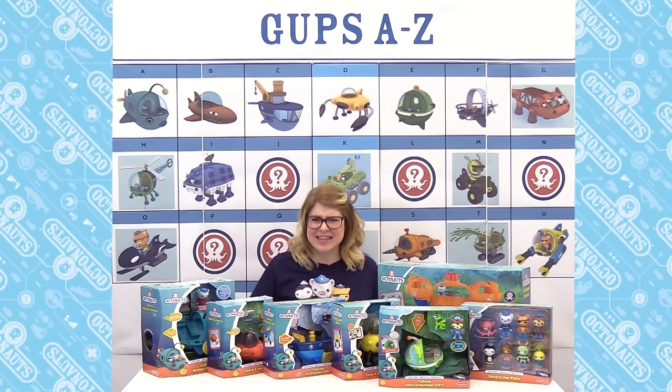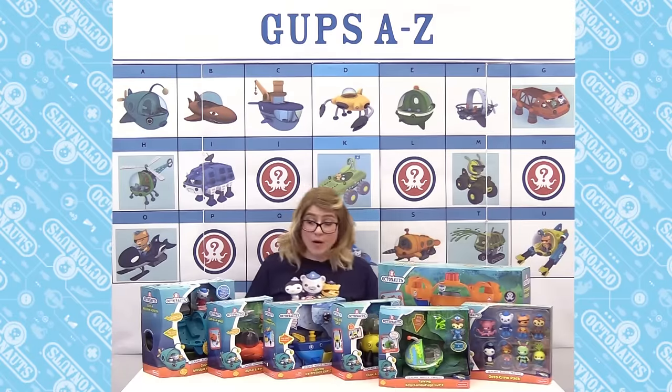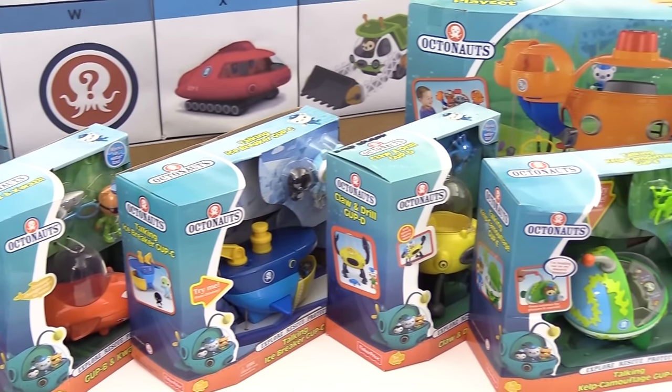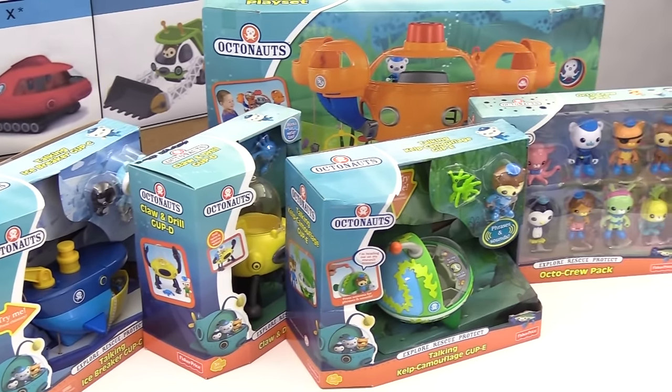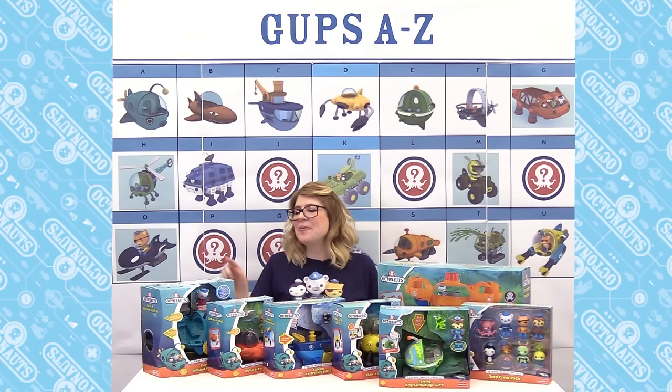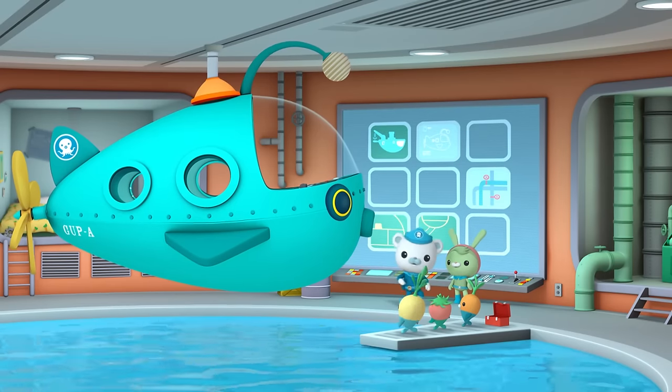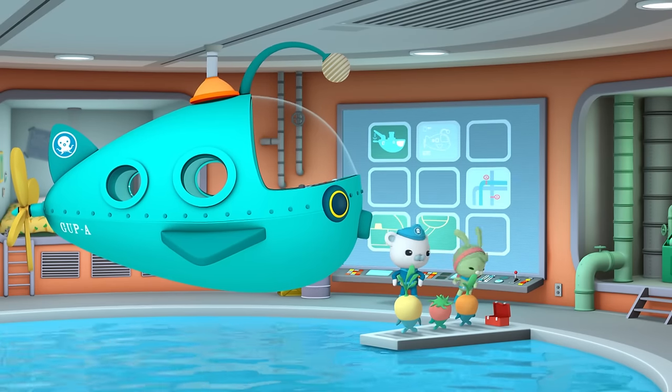So you know what, Octonauts? Let's do this. Wow! I have really never seen this many gups in one place before. I mean, which one are we gonna start with, guys? You know what? Let's start with the Gup A. It's my favorite. Is the Gup A ready to go, Tweak? It sure is, Cap.